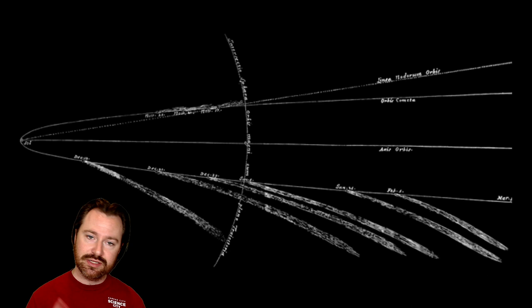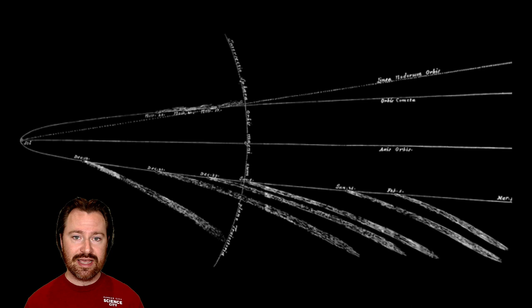Essentially, when we talk about comets having highly elliptical orbits, their orbits are long stretched out ovals, whereas planets' orbits are closer to circles. And Isaac Newton was the first one to theorize these orbital paths and their shapes, and he used a comet to demonstrate this.